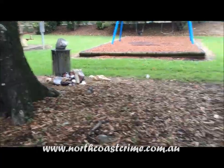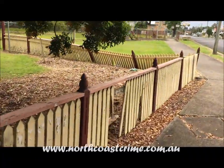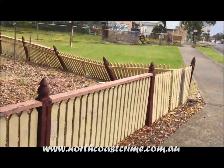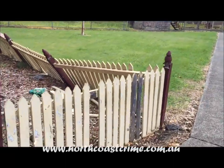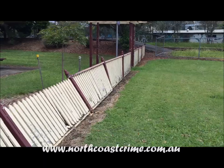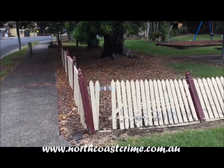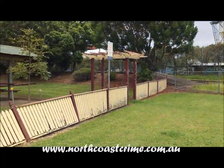A lot of alcohol there. This is my favourite bit. This fence has been down for so long, just left there like that. Even when they had the show at the train station, this is what people would see as they approach. It's not a very good sight for Lismore, and one of our main thoroughfares into town.